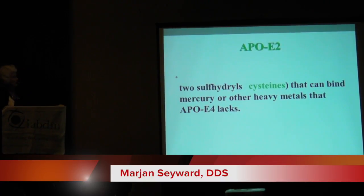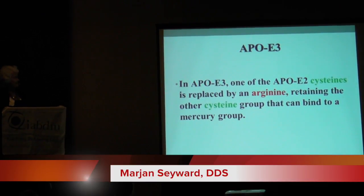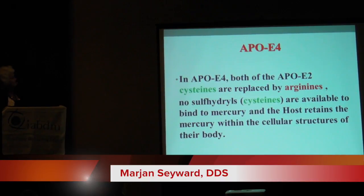And there's just a repeat. APOE2, two sulfhydryls that combine mercury. The E3, you've got the arginine and one cysteine. APOE4, no sulfhydryls. So these are the people that are very susceptible.